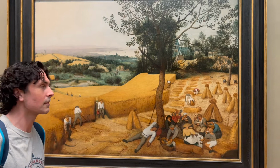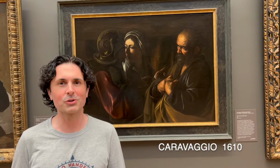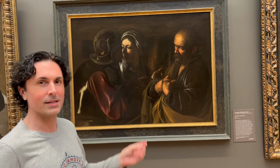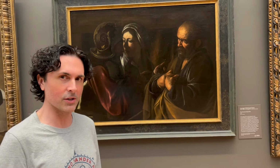Welcome to number 7. For those of you who know me, you'll know that Caravaggio is one of my favorite artists. Unfortunately, another great work they have here at the Metropolitan Museum by Caravaggio, called The Musicians, is not available to be seen. But this wonderful work is. This is The Denial of St. Peter. It's from 1610, and it's one of the later works of Caravaggio. So what was Caravaggio known for?